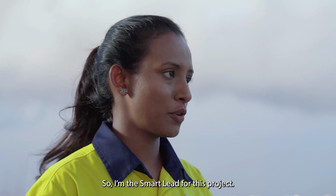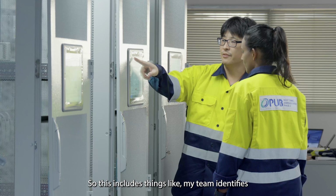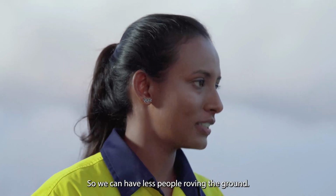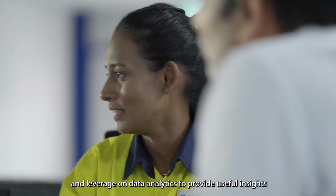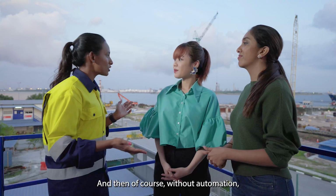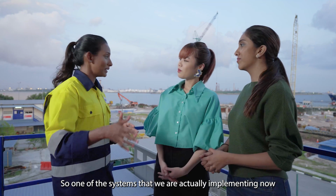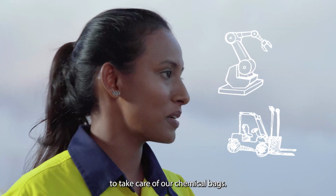So I'm the smart lead on this project, which means that I'm responsible for automating the plant's processes. My team identifies the sensors to be installed in the plant to act as our eyes on the ground, so we can have fewer people roving the ground. And then we pull all this information back and leverage data analytics to provide useful insights to operators and our managers for their decision making. Without automation, we would have to send our officers to risky environments. One of the systems that we are implementing now is the autonomous forklift and a robotic arm to take care of chemical bags.